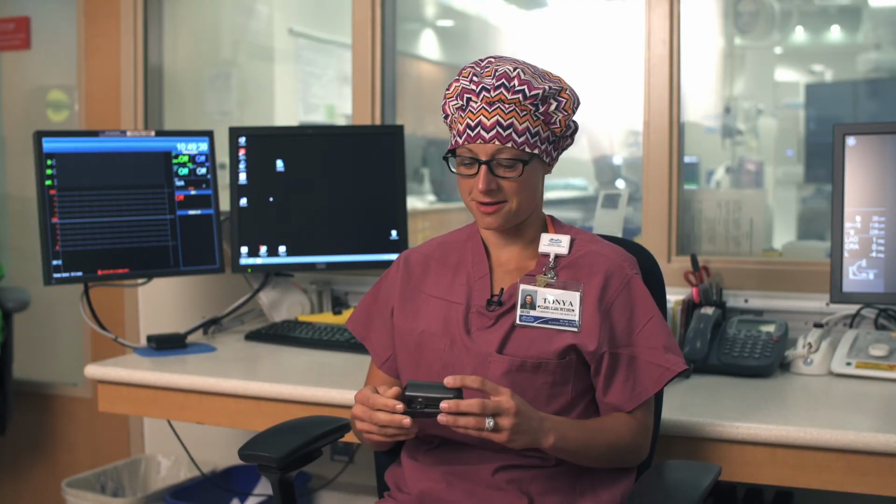We get to carry these pagers, they're pretty much our life. We carry them around everywhere we go, and it's kind of like being on a timer 24/7, because once your pager goes off, you only have 30 minutes to get here.